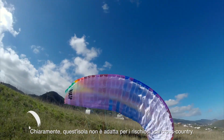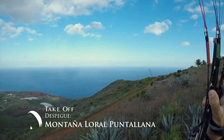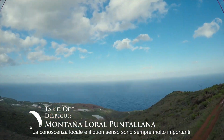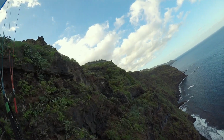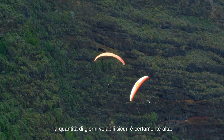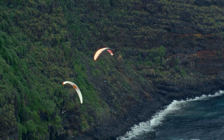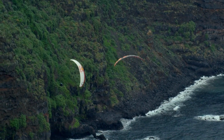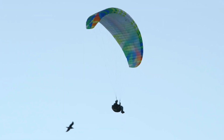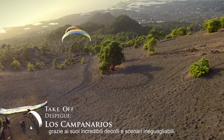Clearly, the island is not suitable for risky cross-country flights. Local knowledge and good judgment are always very important. In any case, the amount of safe, flyable days is certainly high. On the leeward side, the situation is completely different. Thanks to the amazing takeoffs and unequalled scenery.